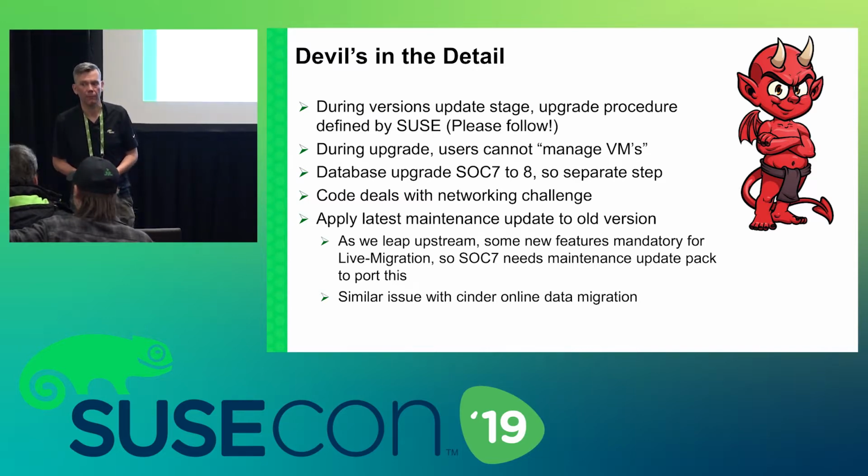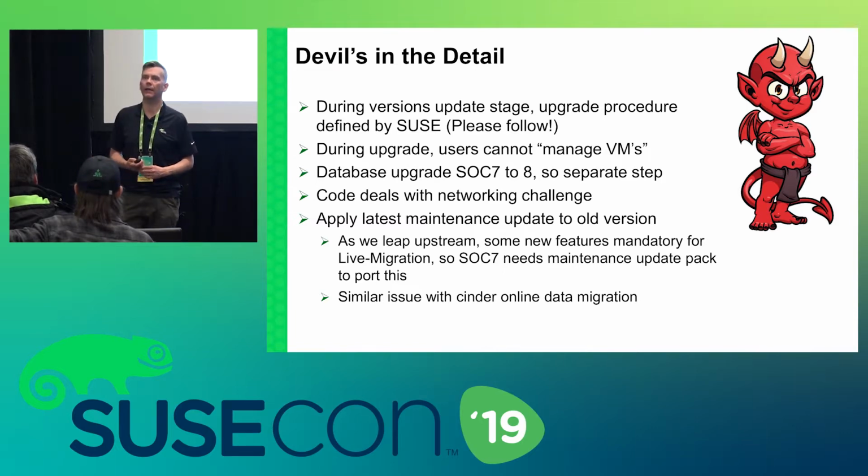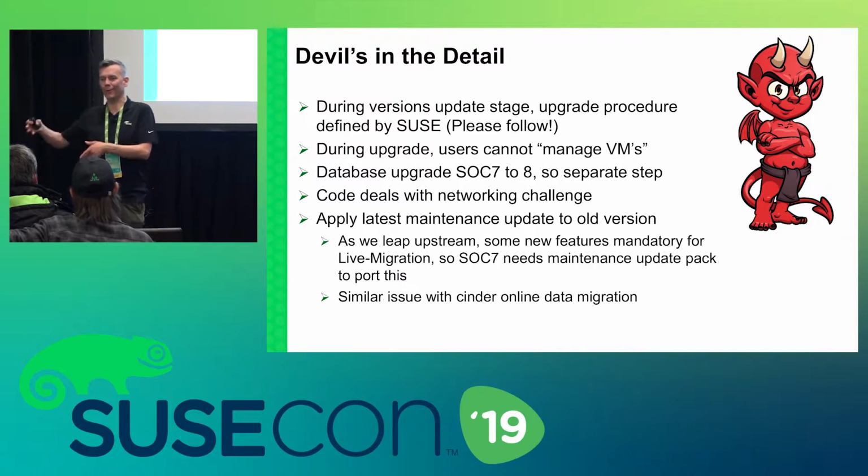So how about stack 8 to 9? 8 to 9 won't have a database. So 7 to 8 is unique, and 8 to 9 will be unique. There'll be different challenges.